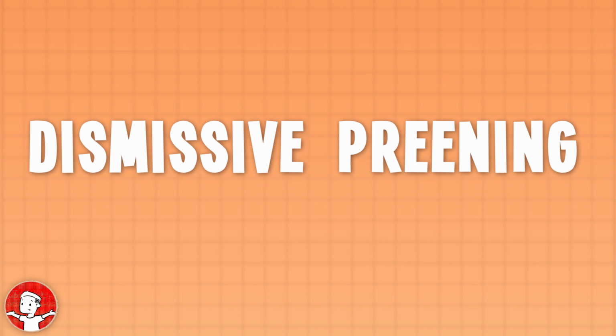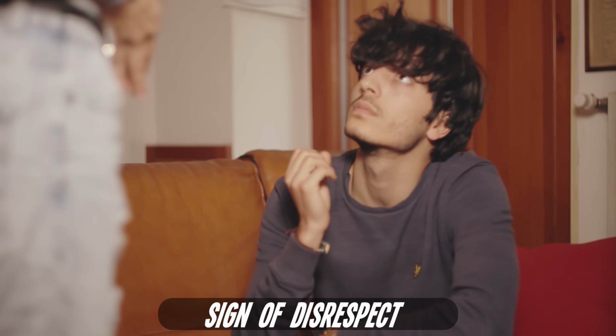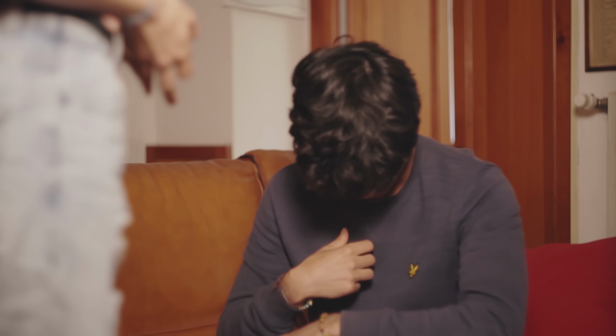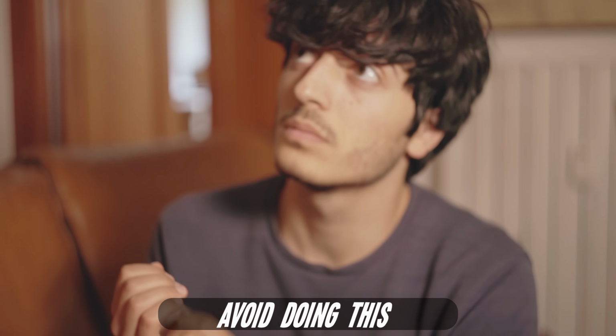Dismissive preening. This is another form of preening that is actually used to dismiss and disrespect the person you are interacting with. For example, when a child is cleaning their nails or picking lint off of their t-shirt while their parent is lecturing them about something. You definitely should not do this when you're having a serious conversation with anyone.